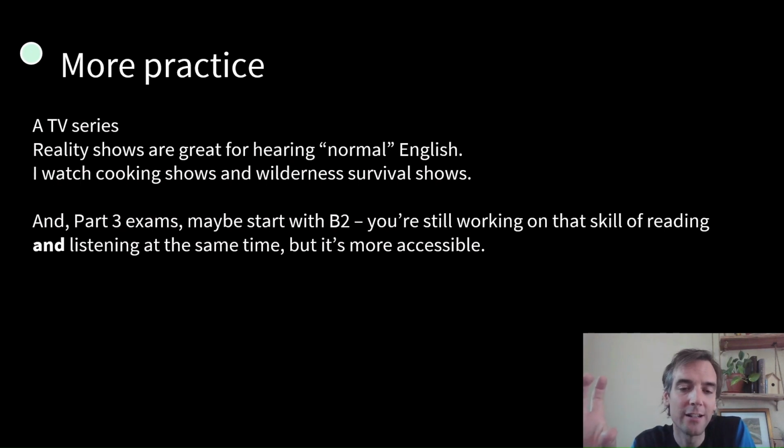A good trick I recommend for C1 a lot is to start with B2. B2 has this same part of the exam. It's the same, isn't it? Or is it part 4? I think it might be part 4 in B2 because they swap them around a bit. Yeah, I think it's part 4, isn't it? The multiple choice part. It's the same skill. It's reading and listening. So you're using the same skills, thinking, okay, he said this, so it must be this, can't be this. Exact same skill, but at B2 it's slightly clearer, slightly more accessible. So it's a great way of warming up, practicing these skills. Then obviously move on to your C1 exams as well.